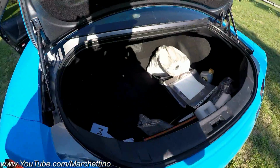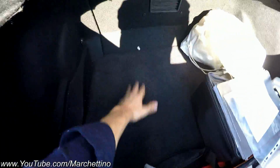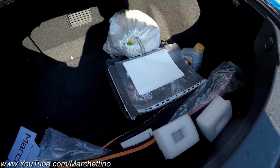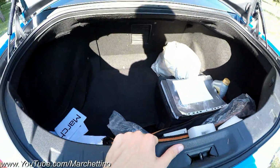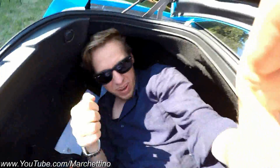I don't know the exact capacity in terms of liters, but as you can see, the trunk of the GT-R is quite big to store enough luggage for you and a couple of people, I think. What am I doing? But yeah, I can fit.